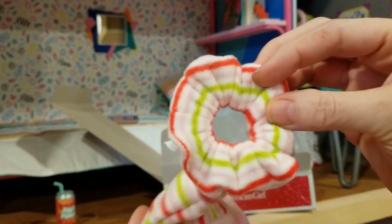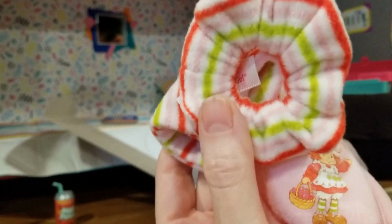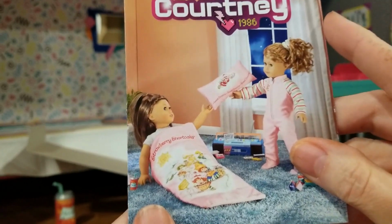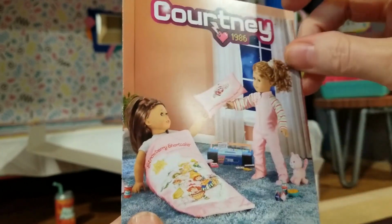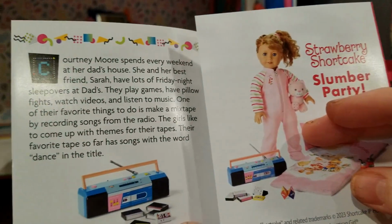Here's the scrunchie. It only comes with one scrunchie, and it's kind of large. I wish that it came with 2 slightly smaller ones, just so that if you wanted to do pigtails instead of one side ponytail, like one side ponytail is not the only 80s hairstyle.